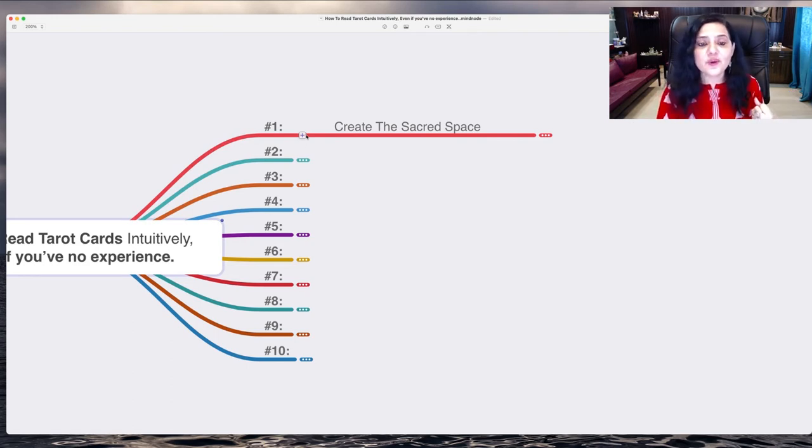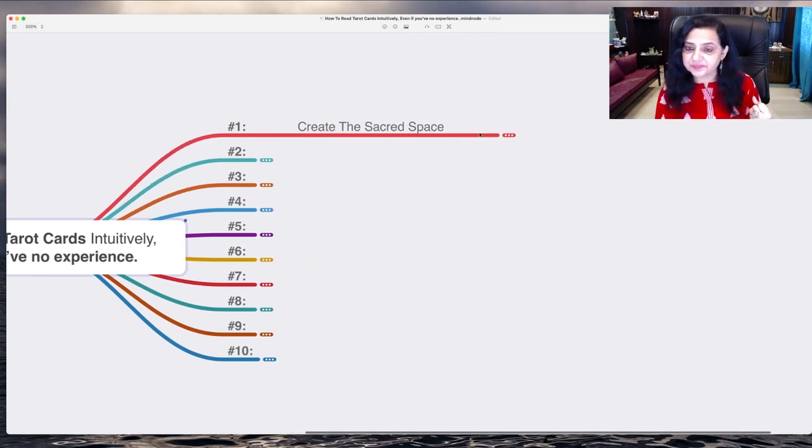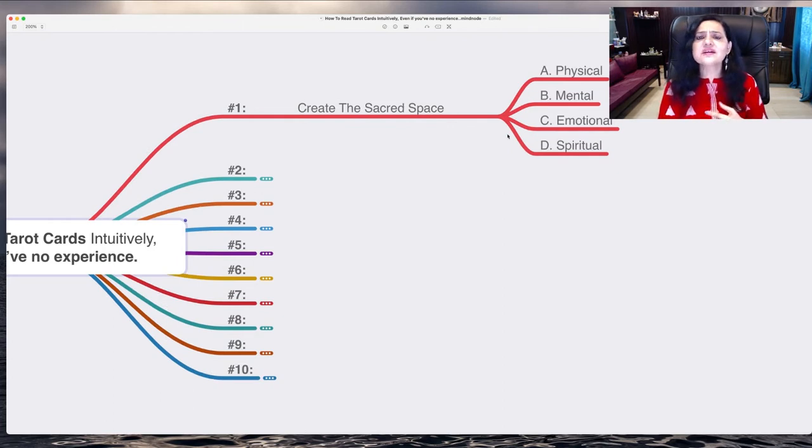So there are 4 ways how I do that. The very first thing is physical. So when I talk about the physical space, I do a lot of things. I believe in crystals. I believe in lighting a candle and incense stick. So this is all I love. So you can see what you are inclined to.